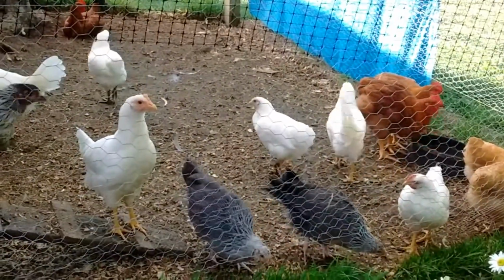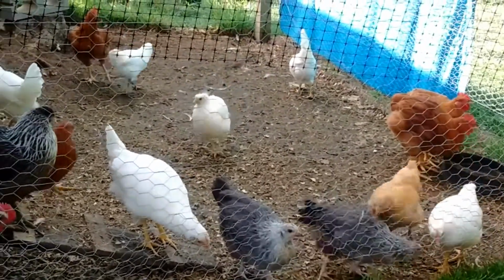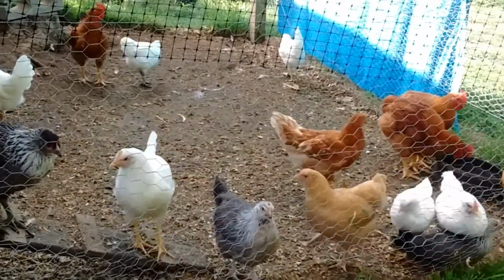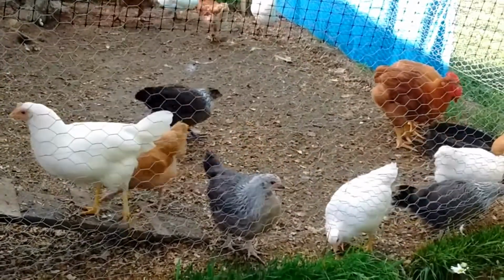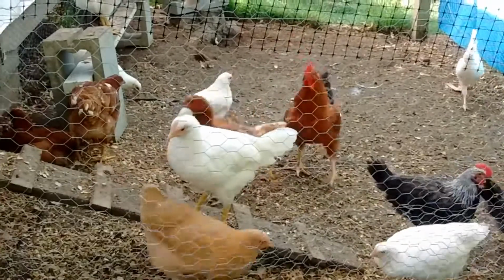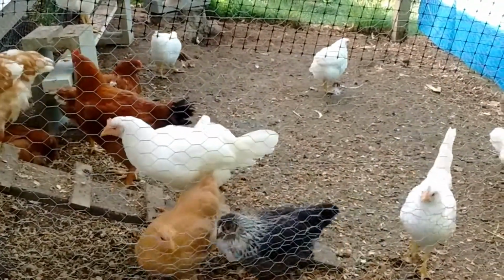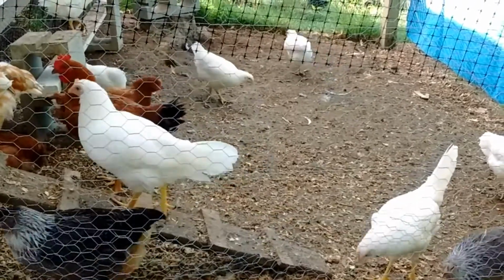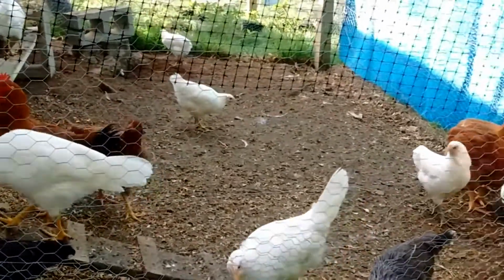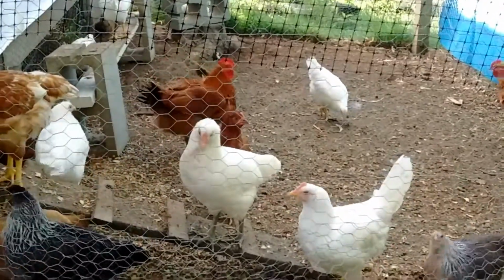You can really barely tell the difference between the leghorns and the white Plymouth Rocks. The white rocks are a little bit shorter still, and the leghorns have more pointed tail feathers. They kind of fan straight up, and the white rocks have a more normal chicken shape rear.